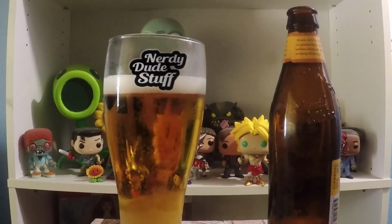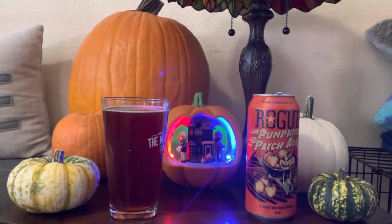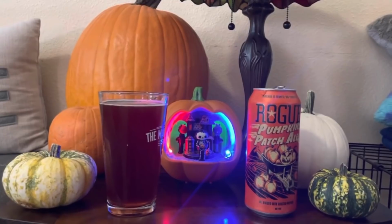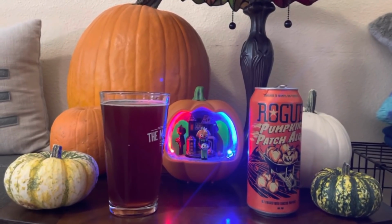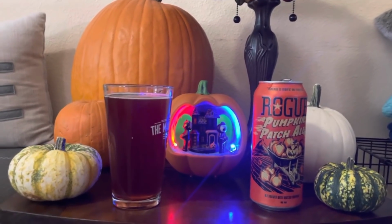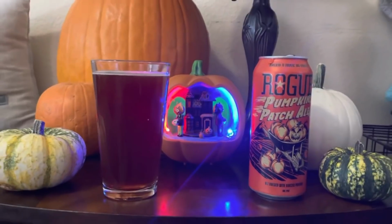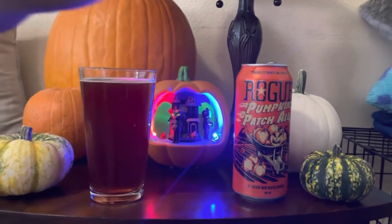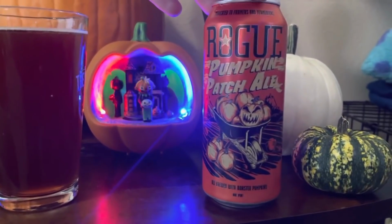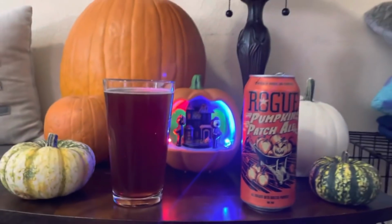Nerdy dude stuff. For those of you keeping track at home, today's beer of the day is brought to you by Rogue Brewing, Pumpkin Patch Ale. This is a nice malty ale brewed with roasted pumpkin. Little lighter on the spices, so it really captures the whole pumpkin flavor. Very nice dark color, 6.1 alcohol by volume, and I just wanted to take a moment to appreciate the artwork on this can as well. Very, very cool. Cheers to you guys.